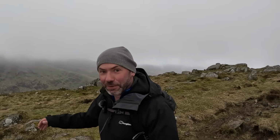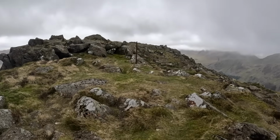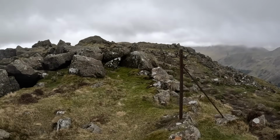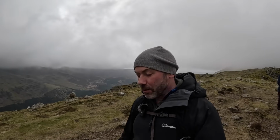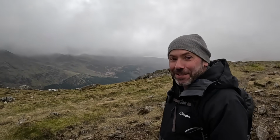Clouds just coming in a little bit around us, but it's alright because once we've done this, we're going to head down. Still going across this ridge, nearly at High Crags now. There is another High Crag near Helvellyn, but that's not the Wainwright, this is the Wainwright one. Once we've done this, down to Haystacks, have a look around there, see if we can find the man himself.